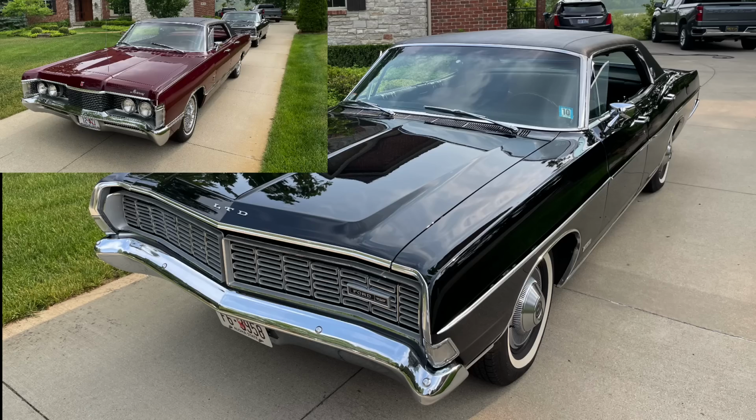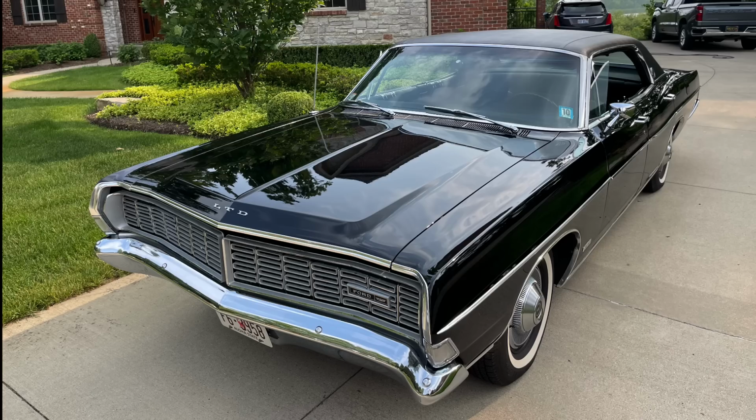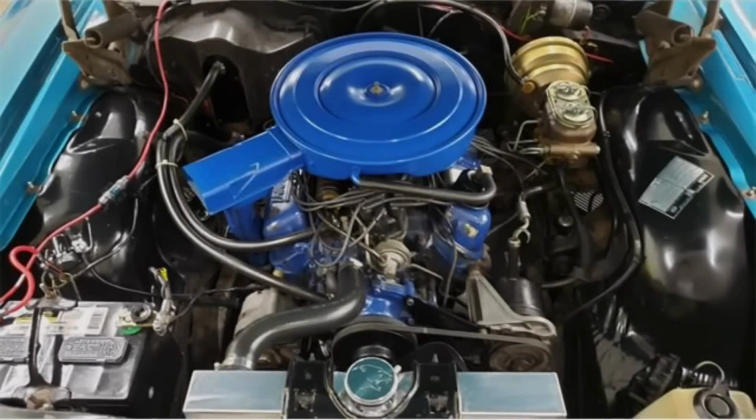And by the way, the Mercury grille also looks like it would have had a nice look with hidden headlights, kind of like the Cougar would have. But oh well, let's move on to number 3, and that is the engine choices that you could get in this 1968 LTD.